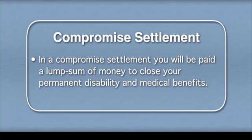benefits. For example, if your weekly rate is $300 per week and you agree that you have a 40% industrial disability, then a lump sum settlement would be 40% times your body as a whole, which is 500 weeks. So 40% times 500 weeks of benefits equals 200 weeks of benefits.